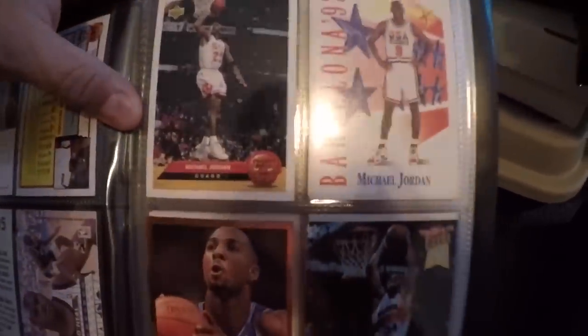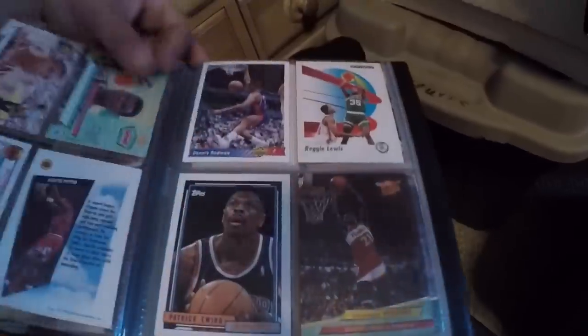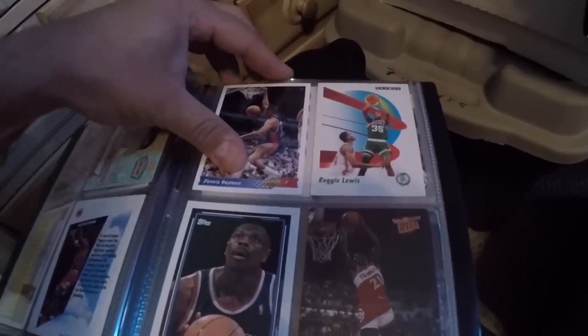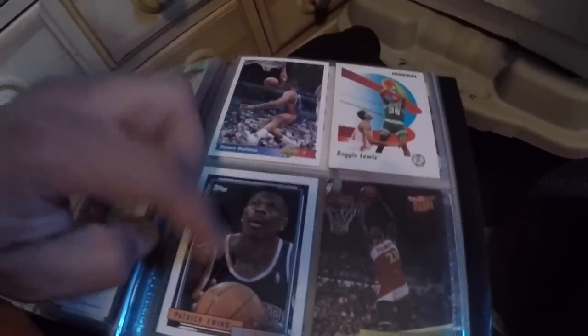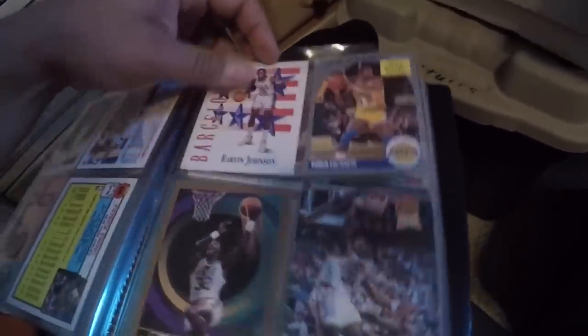Oh, hold on, we got some. We got a couple Michael Jordan cards. Nothing special, huh? Just a couple Michael Jordan cards. David Robinson, Scottie Pippen, Reggie Lewis, Dennis Rodman, Patrick Ewing. You know, I met Patrick Ewing in the mall a couple times. Real quiet guy, actually. Magic Johnson.